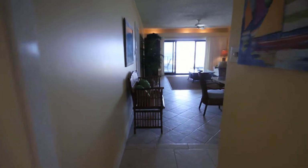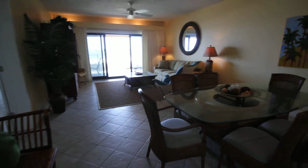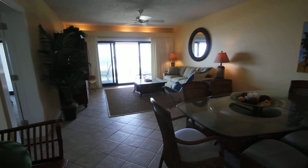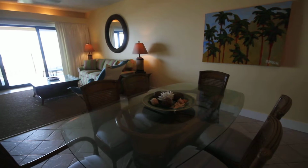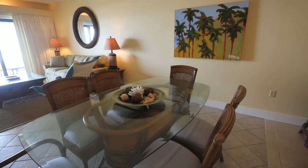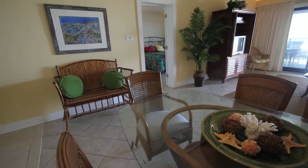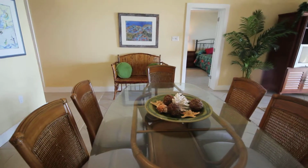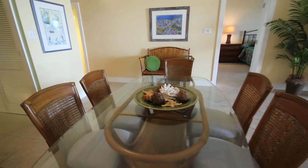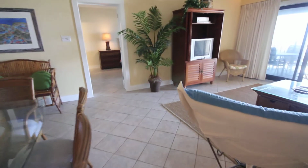And from there, we continue into the dining area, living area. And as you can see, there's a balcony that leads off to the Gulf. But for now, it's dining. Then you've got your living area.